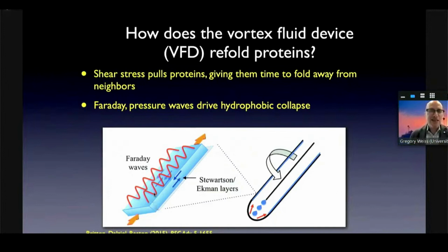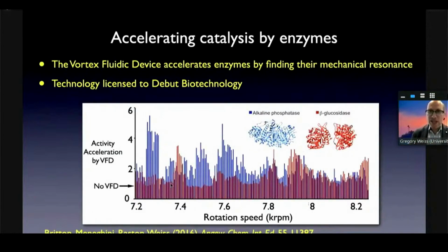In addition, there are these standing waves called Faraday waves. Those Faraday waves are the massaging fingers that operate on these subnanometer scales and cause transition state collapse that cause protein folding and hydrophobic collapse to drive the protein to fold more quickly. Additionally, we've been using this, again thinking about proteins as mechanical objects, to drive the catalysis of proteins. Okay, so now I'm showing you the activity acceleration, the catalysis of different enzymes, but now accelerated by the vortex fluidic device versus a control left at room temperature on a bench.